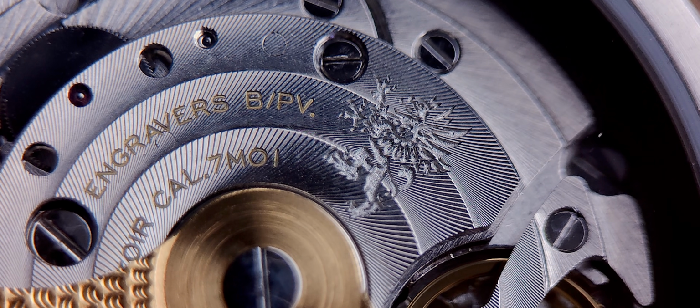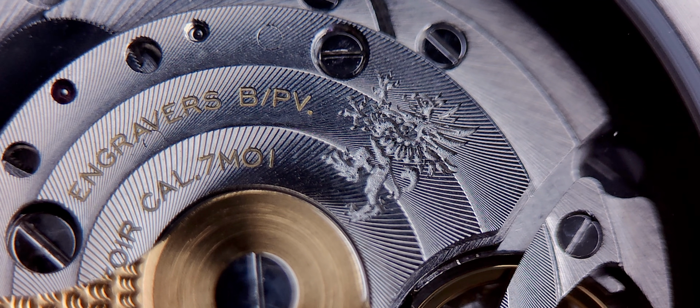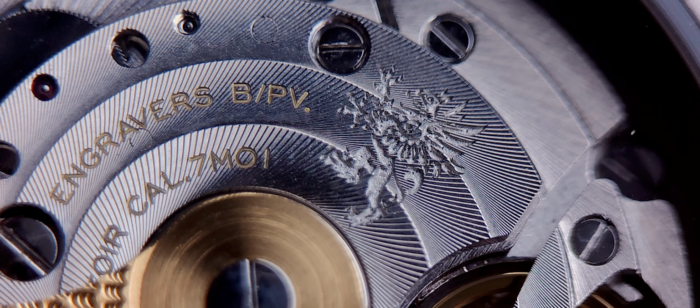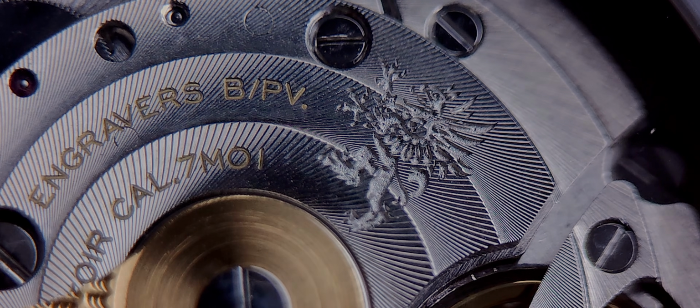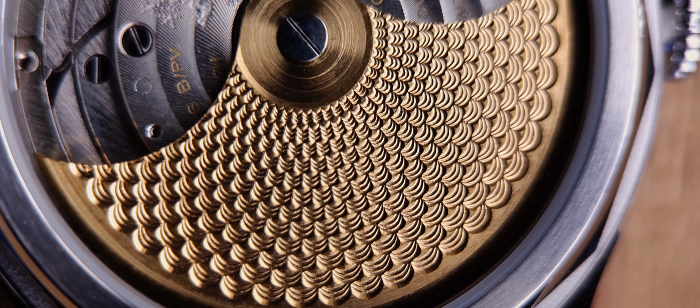Along with the lettering on the bridge plate, there is also an engraving of a griffin, the same logo featured on the Hangzhou 5000A that is found on the Lobini micro-rotor. With that said, we have to talk about the massive looming elephant stuck behind the caseback, the rotor. The rotor on this movement is like nothing I have ever seen before at this price range.